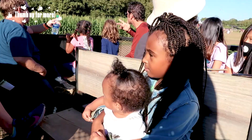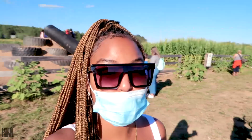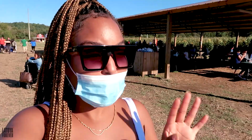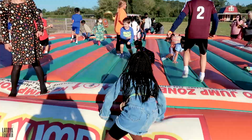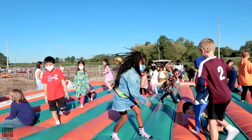My girls. Okay, y'all, now we're going to the trampoline. I smell something so good. I actually saw a big old turkey leg, and I need to know where they got it. Girl. Mom, where did they get that? I need that turkey leg in my life. Samia is on the jumping pad. Jump, jump, jump, jump, jump, jump.